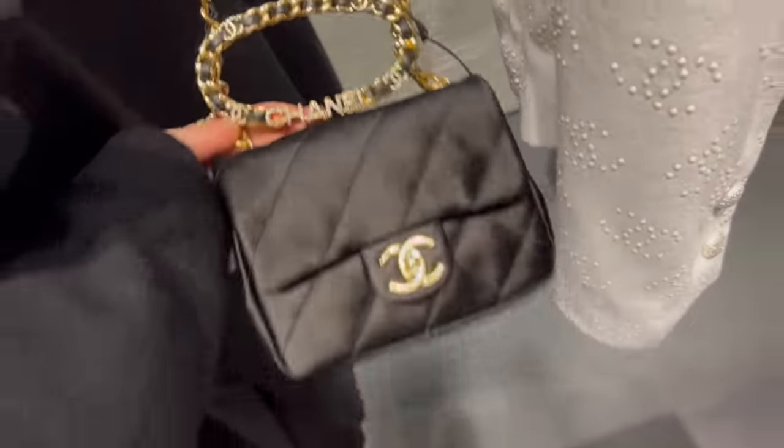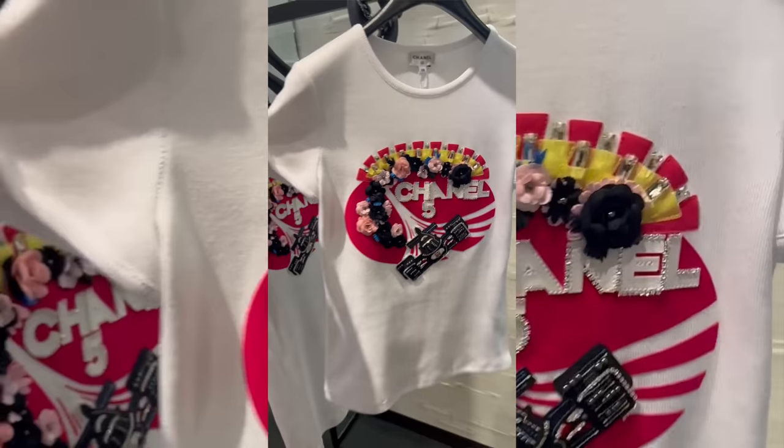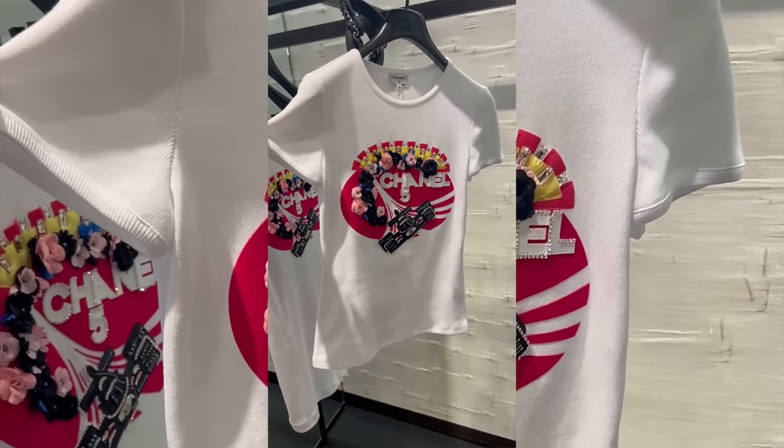Here is that bag up close, but this one is satin. Oh, love this. The Formula One t-shirts.